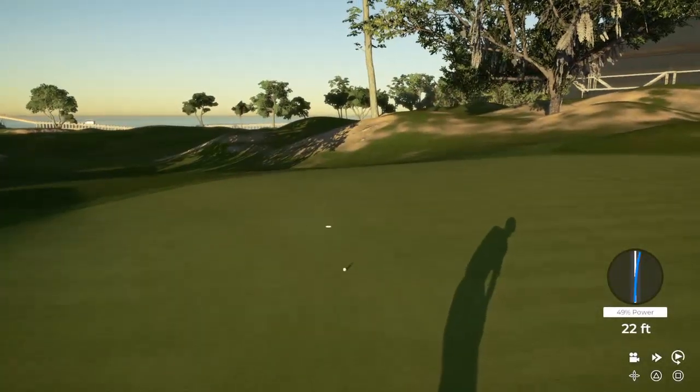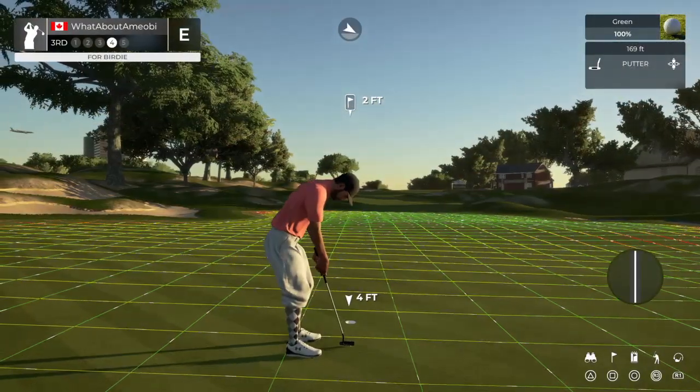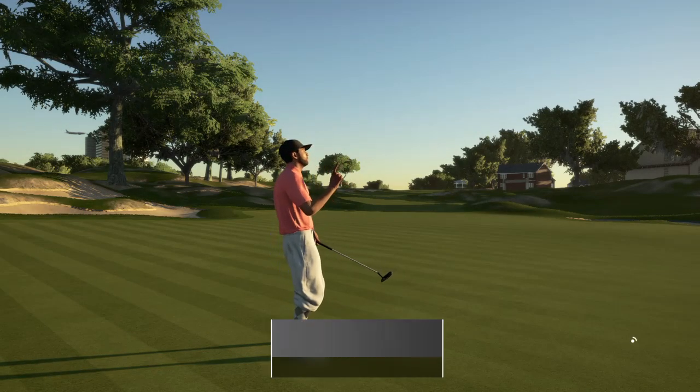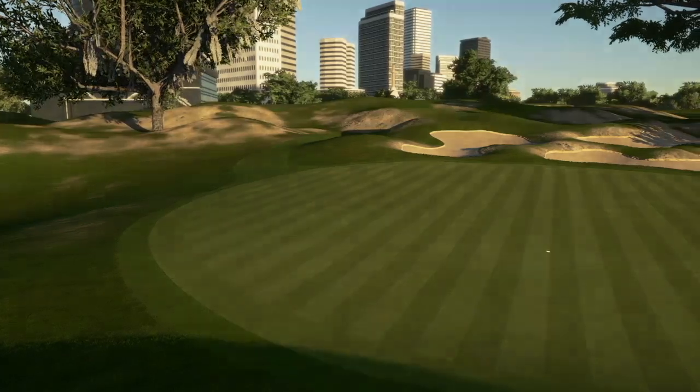Alright, a little bit of a push, but I needed it. Alright, so we're on the board with a birdie. And another good solid hole. I'm enjoying this. I'm enjoying this course. This is nice.